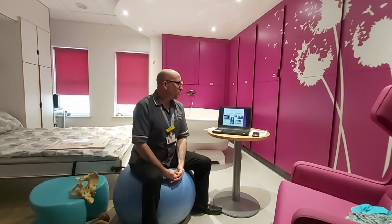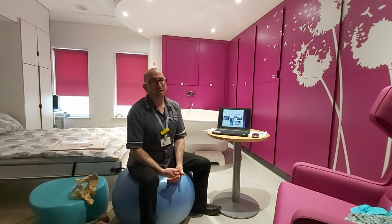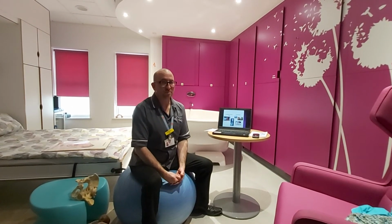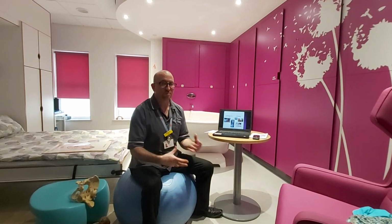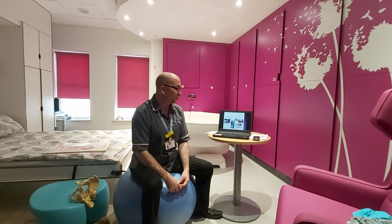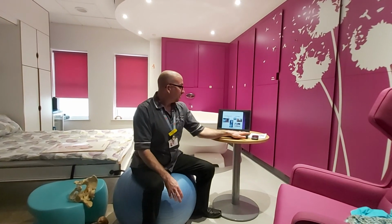Pethidine takes about 2 to 4 hours to leave your system, so if you did decide to have pethidine and you didn't like the effects it was giving you, then of course it would be that 2 to 4 hours before you would start to feel those effects wearing off. There isn't anything we can give you to reverse it.